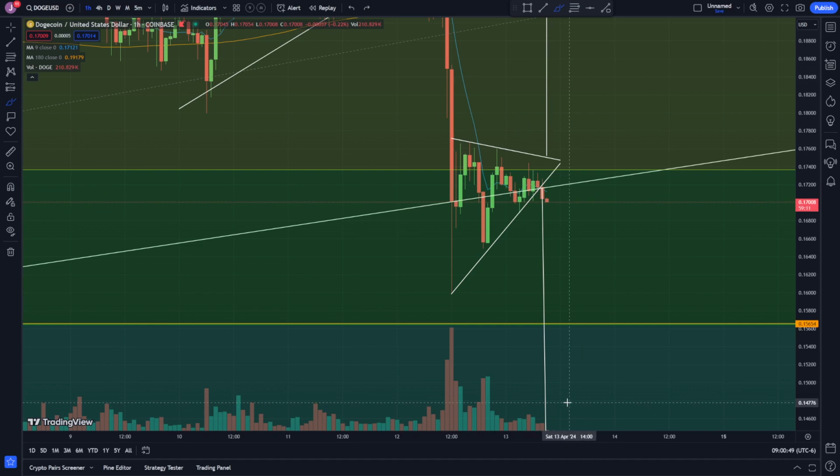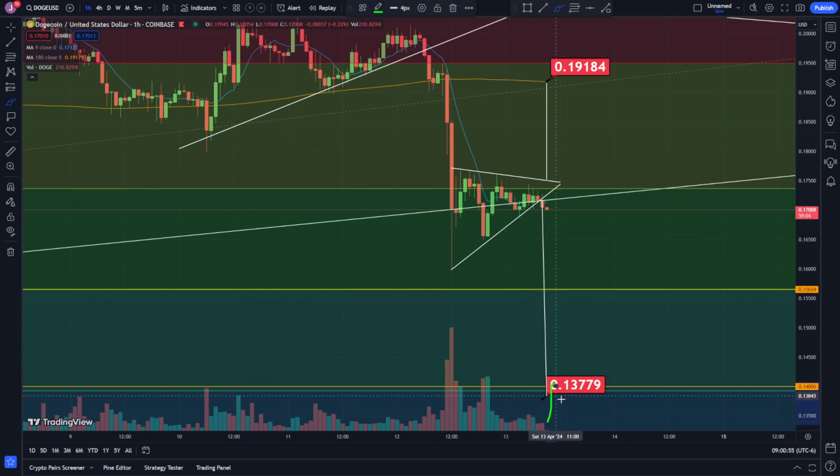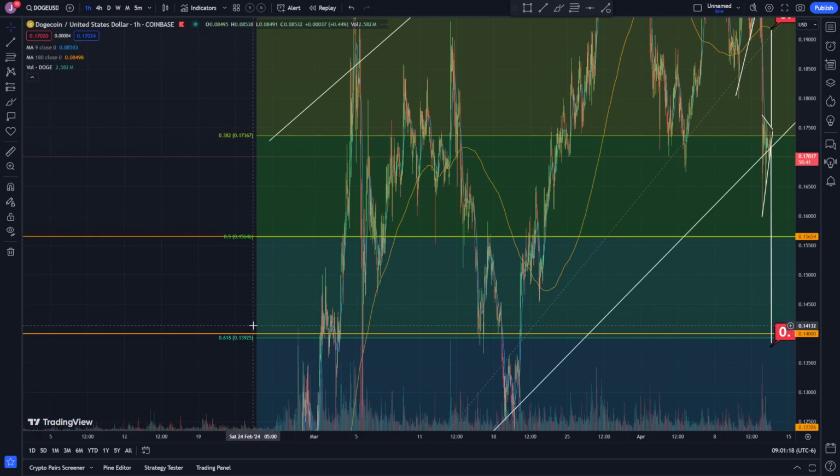So let's see if the volume comes in down here. There's been declining volume. Let's see if the volume comes in and we get red volumes and come down to the .13779 level. So we would drag from the top to the bottom of this flag pattern or this pennant pattern. Then we would drag this to the breakout somewhere around here, which is approximately 13779, which also lines up with the Fibonacci retracement level, the 61%, I believe.